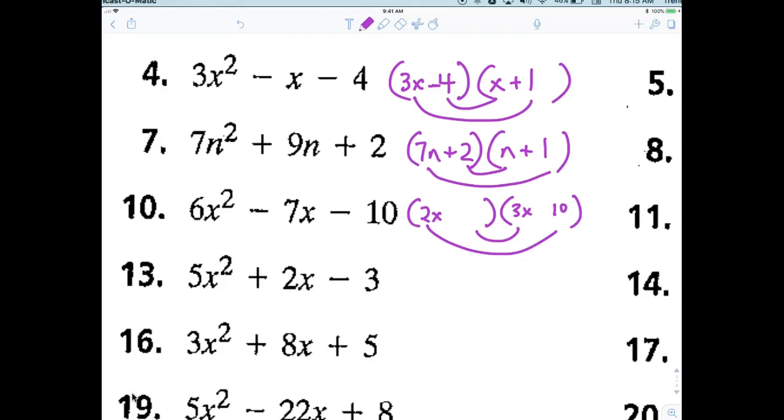So 2x and 3x did not work, but that's the best place to start. So now instead of 2x and 3x, we're going to have to do 6x and x. That is correct. So I put 6x and x. Now the middle factors of 10 are what? Where does the 2 have to go, on the right or the left? On the right. It has to go on the right. 2 can't go with the 6. 2 and 5. Now look, what do I have?